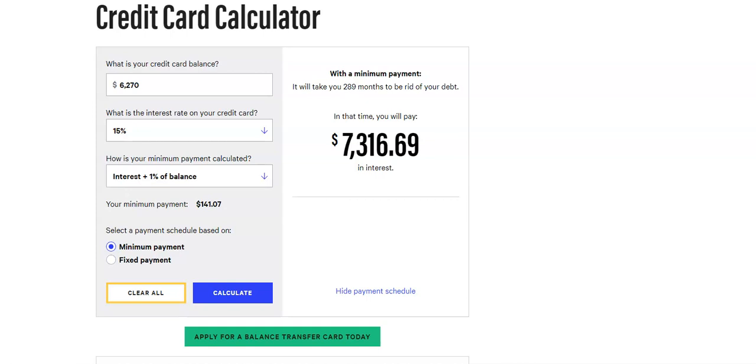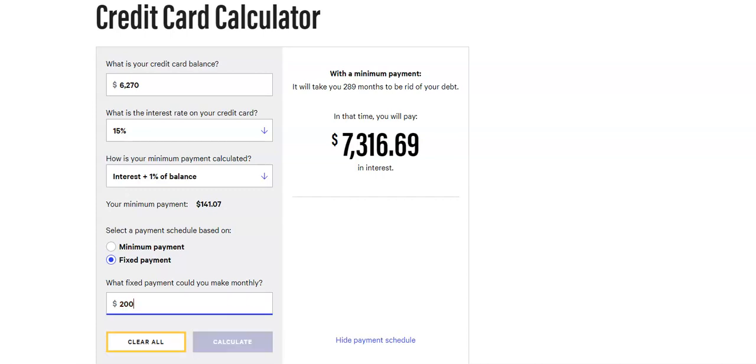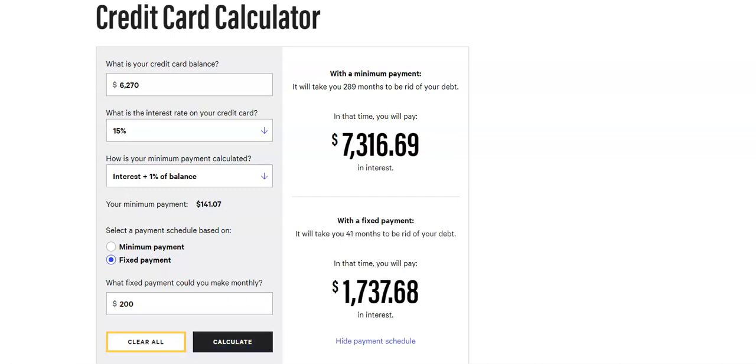But if they could, if they cut back on a few things or quit smoking or did something like that, if they could just pay a fixed payment of, let's say, $200 a month, if they could find a way to get $60 a month, quit going to McDonald's so often or not drinking as much or whatever, $200, now they're going to pay it off in a little over 3 years. So instead of taking 24 years, they could pay it off between 3 and 4. And look at the interest that they're only going to pay that much money. They're going to save over $5,000 in interest. Instead of paying $141, pay $200. So you really have to make some choices and sacrifice and find a payment.